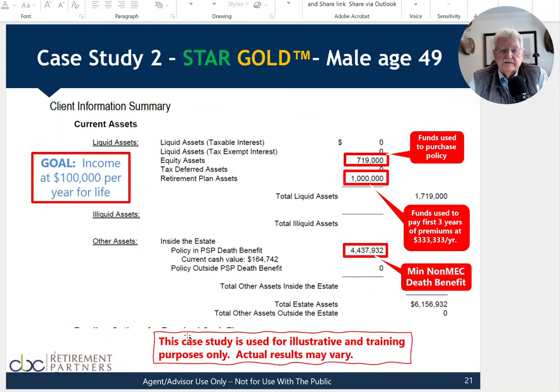Now here's another example of a younger individual, age 49, and his goal was to retire with $100,000 a year. And he had $1 million in his retirement plan, which is a more typical example. And he had a little over $700,000 of personal money he could use to buy the policy. Now, we can see that putting $1 million into a policy over 3 years at $333,000 a year for 3 years, we only require 4.4.